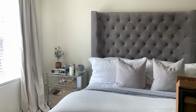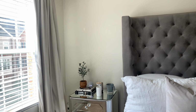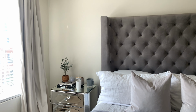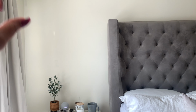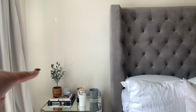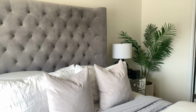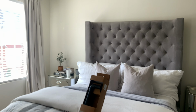All right, so I wanted to flip over the camera because I also wanted to give you guys some more plans on what I want to do in this bedroom. I kind of feel like every bedroom and every room needs some type of art. So I was thinking about putting a piece of art right above my nightstand. I wasn't thinking about putting it over on that side. I'm not sure, but I just want to add a piece of art in here.